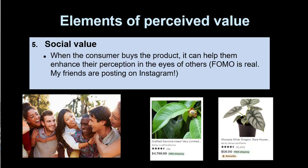But my point for the social value is that the fear of missing out is real, FOMO. And when my friends are posting about their plants on Instagram, I really want to have that plant so that I look cool and hip, and really I am in with my friends. In fact, we did some research with Dr. Dominic Newman to show that people who used Instagram more were more likely to experience the fear of missing out, and we actually used Monstera as one of the two products in that particular study.